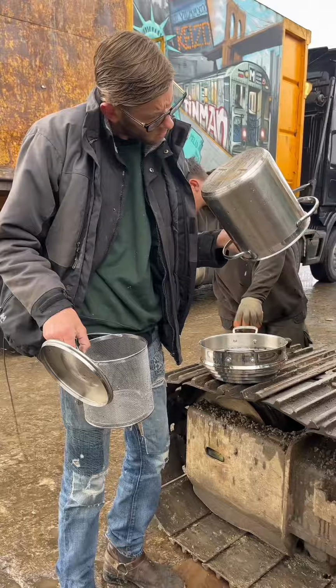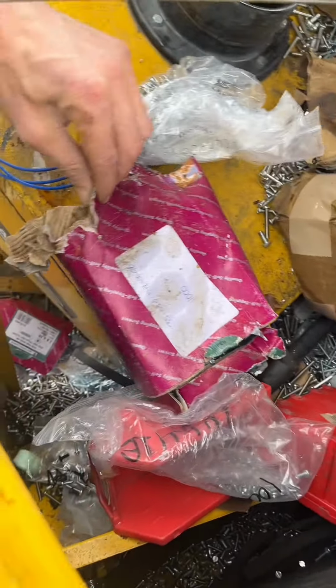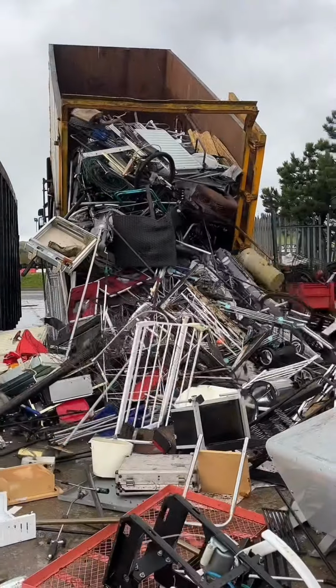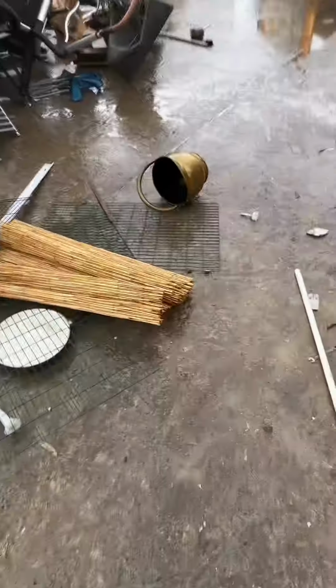Not this though, Mark just found himself a nice pan. Electric ceramic. And there were loads of boxes of screws, which is a bit of a shame because they were all wet and they always came loose. Anyway, time to tip to see what we can find in the scrap today. In case you don't know, my name is Melissa and I own a scrapyard with my husband Mark.